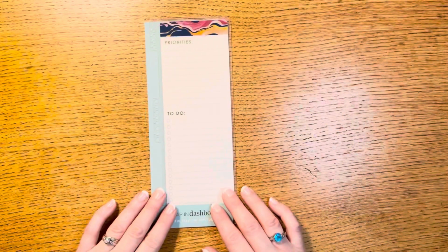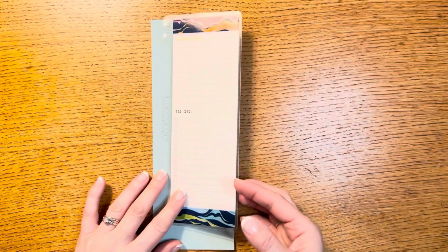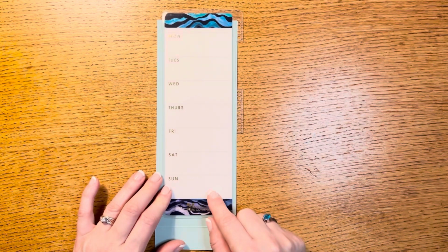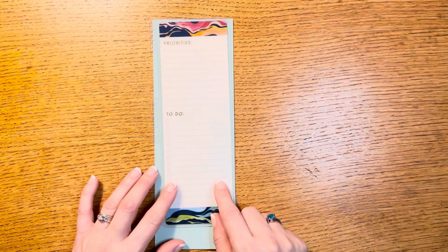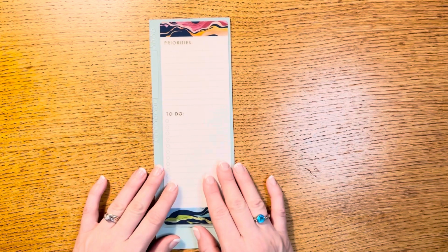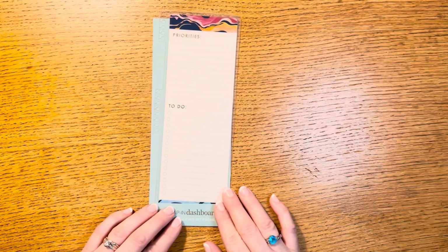And the last thing that came in there was a snap-in dashboard. So this will be handy too. I don't use wet erase markers a whole lot. I know you can also use a Sharpie and just use rubbing alcohol to take it off. So we'll see if I end up using this. I like the idea of it. I just haven't been in the habit of using things like this in a notebook before because I tend to use bound products. So that will be something that I can just experiment with and see what I think.